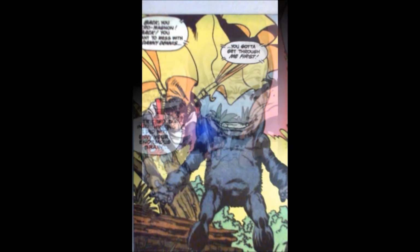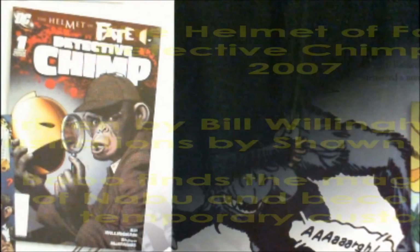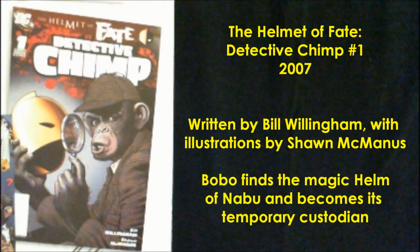In the end, they actually proved to be too much for Hal Jordan and Wally West, so they called for help in the form of BAA agent Bobo the Chimp, also known as Detective Chimp, and he comes to their aid along with Rex the Wonder Dog, and the two animal heroes end up saving the day ultimately in what is considered one of the greatest team-ups in all of DC history. We also have the Helmet of Fate, Detective Chimp number 1.